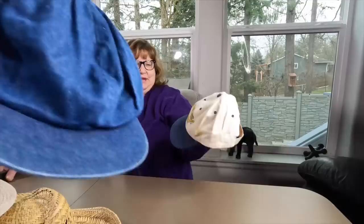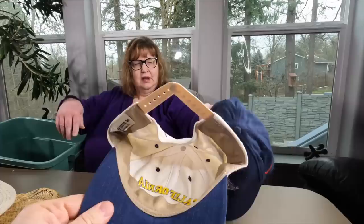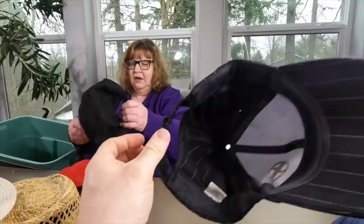And California Highway Patrol, an old California Highway Patrol hat. This is definitely vintage. Cop Stuff Inc., Inglewood, California. Definitely made in the United States. Gonzaga hat. Yep. Nike. Definitely vintage. This is 90s. A 90s. Black. Nothing too special, but pretty cool.